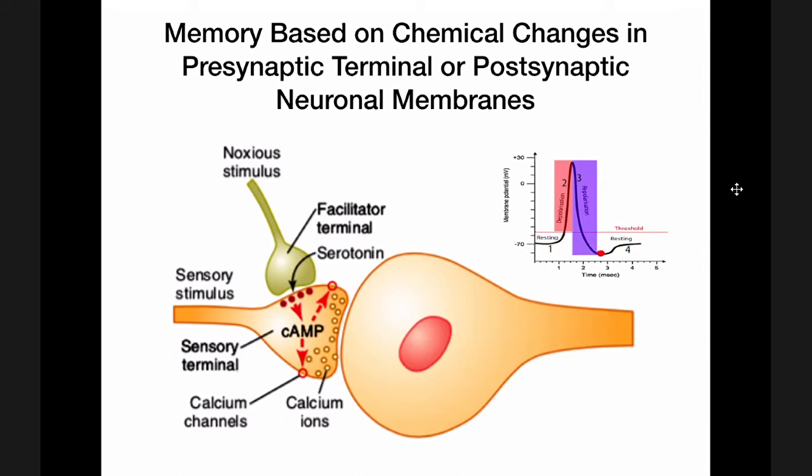Unlike if there is a stimulus coming both from the sensory terminal and a facilitator terminal. For example, a noxious stimulus, it's a pain. Noxious stimulus most likely will stimulate both the sensory terminal and the facilitator terminal. And what happens is, if the facilitator terminal is stimulated, it will release serotonin, and the serotonin will go to receptors in the sensory terminal. If the receptors are stimulated, it will activate adenylate cyclase, creating more cyclic AMP. And the process, if the cyclic AMP is stimulated, will be different because the potassium channels are going to be inhibited, and potassium will not exit.